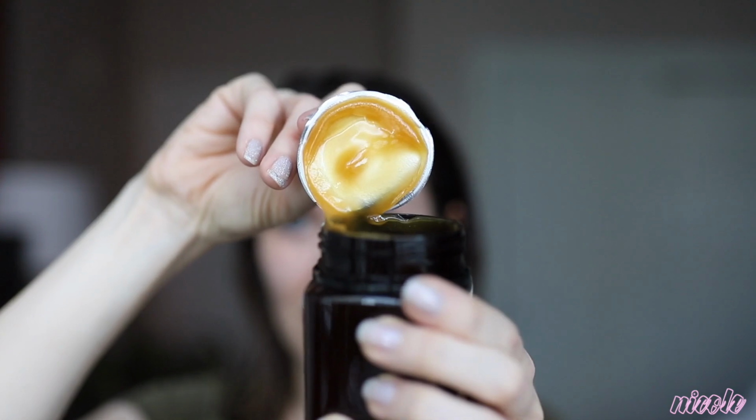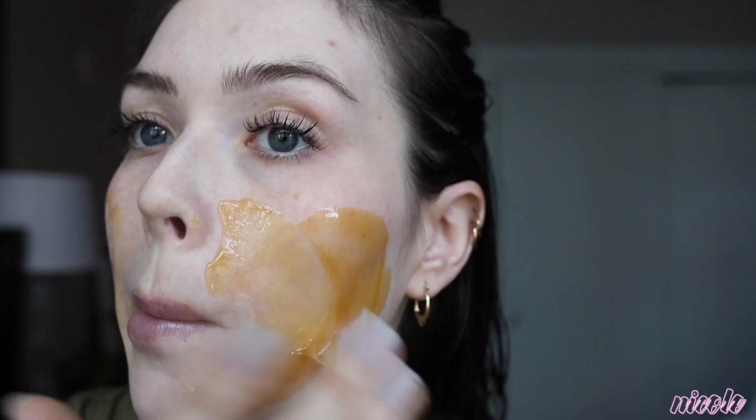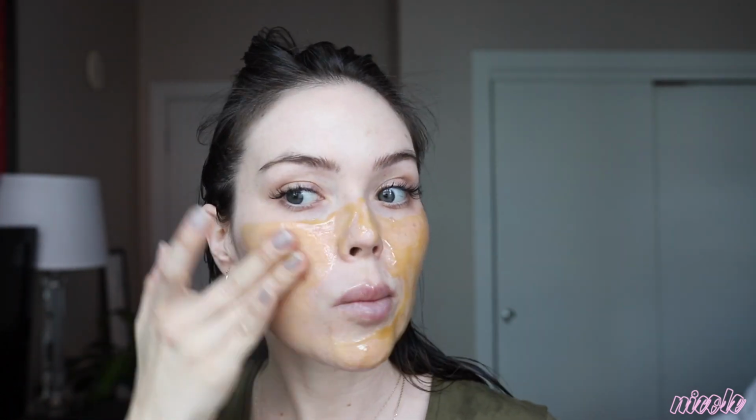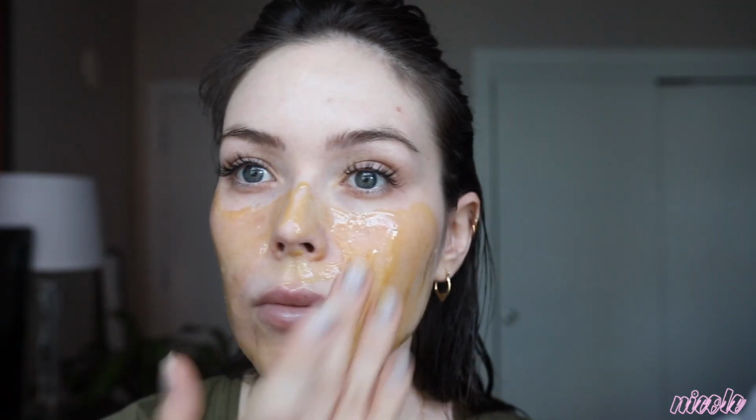My sister honestly said that she just applies this with her fingers. This stuff is thick. It kind of looks like baby food. So I guess I'm just gonna wipe that directly on my face. She likes to leave hers on for as long as possible, but I'm just gonna rub this all over. She said when she wipes it off that it feels like the softest skin ever.